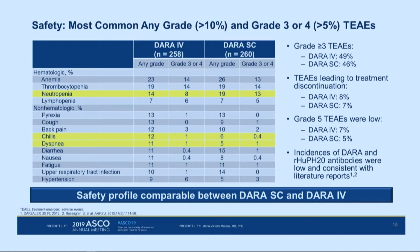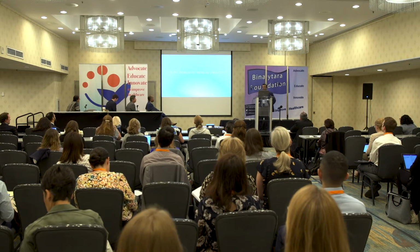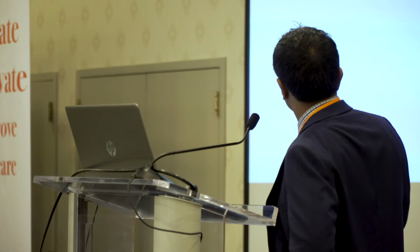As far as typical toxicities you see with daratumumab, it was roughly the same across the board in both groups. And so, with that being said, I think sub-Q dara is probably going to be here soon, and it's probably going to be a huge help on infusion centers and so forth.